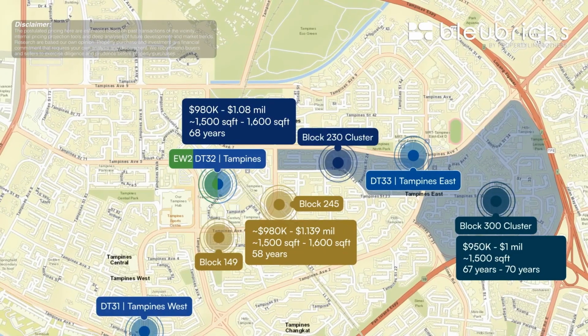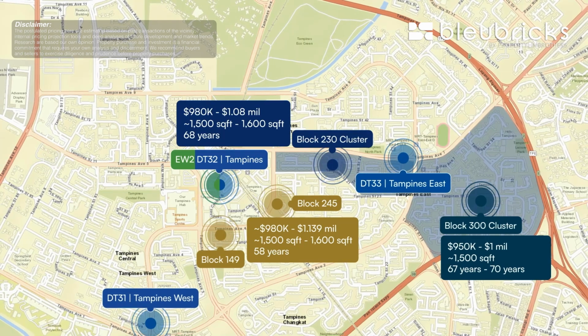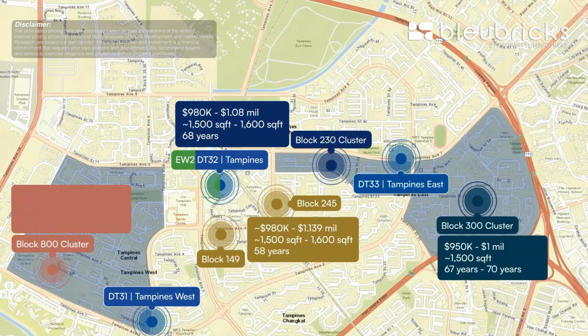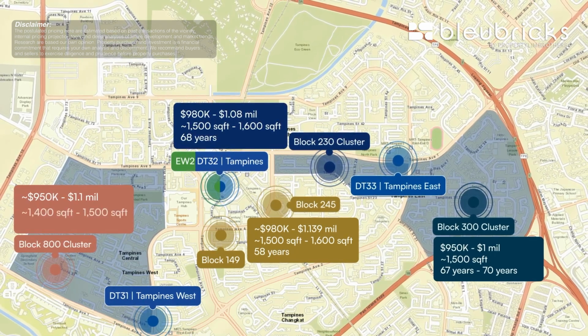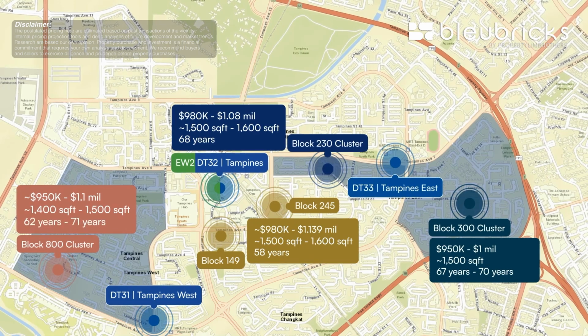So of course, being located closer towards the MRT station definitely has a little bit more premium in terms of the pricing. Now if we were to look at EAs that are slightly further away from the MRT, towards the Tampines West area, Block 800 Plus series, the EAs there are asking between $950,000 to $1.1 million. Size-wise, approximately 1,400 odd to 1,500 odd square feet. Balance lease between 62 to 71 years.